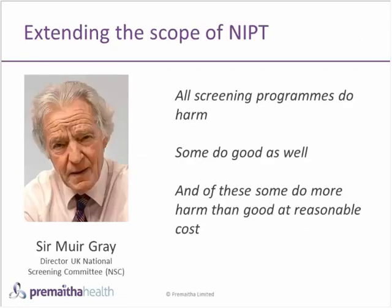And I've put a quote in here by Sir Muir Gray, who was the director of the UK National Screening Committee. He wasn't talking about NIPT, he was speaking in general, and he said, all screening programs do harm, some do good as well, and some of these do more harm than good at reasonable cost. And I think that first comment is telling. All screening programs do harm. So we often think that by getting more and more information, we're generating more and more clinical benefits, but we have to be careful because that is not always the case.